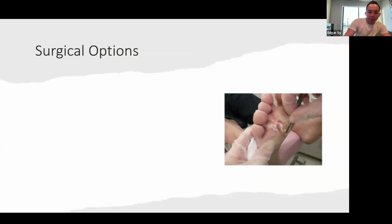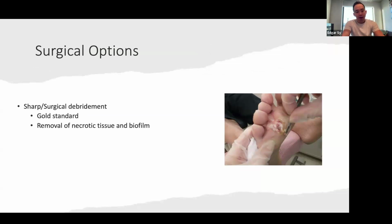So, surgical options when you have these types of wounds. You have sharp or essentially surgical debridement, which is the gold standard. You want to take out that bacterial biofilm and make it bleed to cause an inflammatory response. That way, the body recognizes a wound there and can send these chemical mediators there to allow it to heal, right? And when it pertains to sharp debridement, it can be as gentle as a 4x4 gauze.